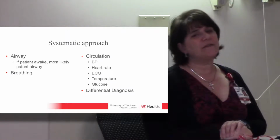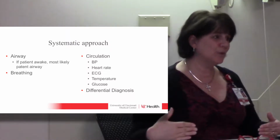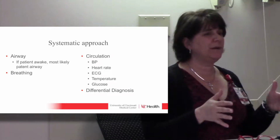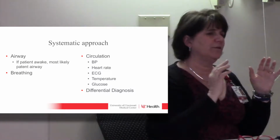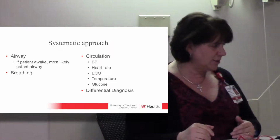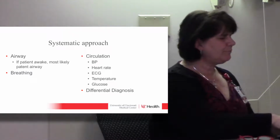And then you need to know the differential diagnosis. You need to be thinking about what is wrong with this patient so that you know how to treat this patient. Or when the physician arrives, you can say, hey, this patient, their blood pressure is da-da-da, and their potassium is 7.8, they're hyperkalemic, I think that's the cause of the situation here, we need to treat this. So that you have a definite plan of what's going to happen.